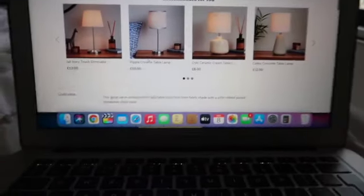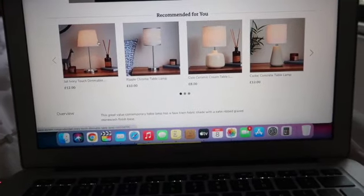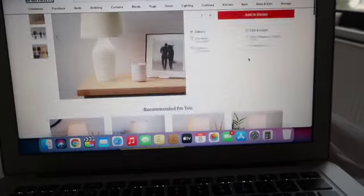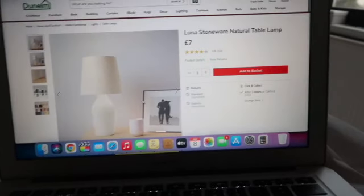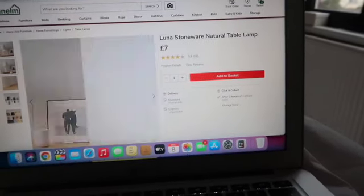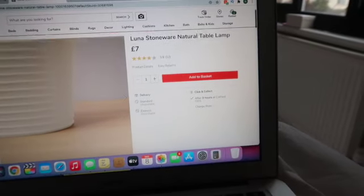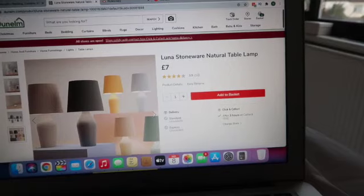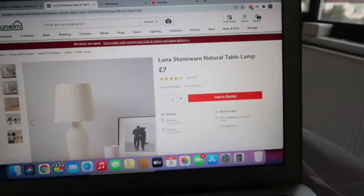I actually really like it, it's in quite a natural color. I don't like any of these that have got some silver detailing on. I definitely want to stick with the gold in this room. So this one is fully plain, which I do like. I can't believe it's so cheap. I'm a bit confused. Is it going to look cheap when it gets here?